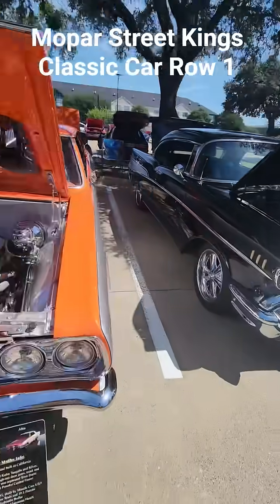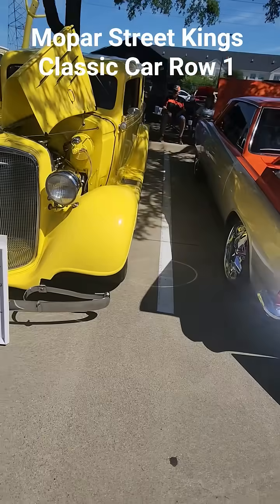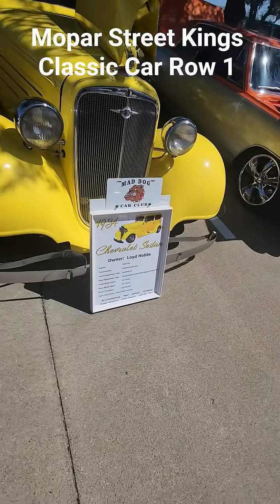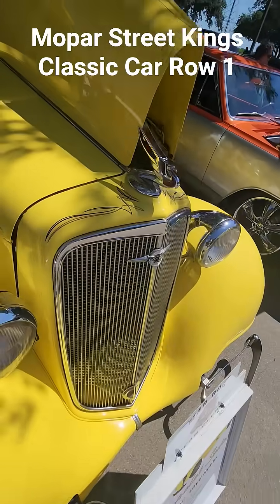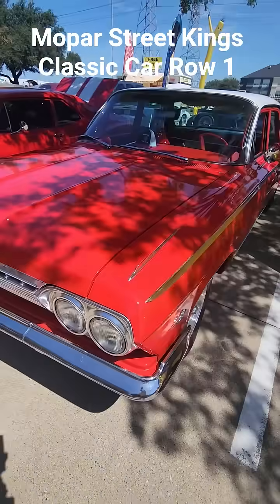Hey folks, we're just gonna do a parade here, see what we get. Got a 1934 Chevrolet sedan. Beautiful. Look at that paint job. Look at that pinstripe. Look at that hood ornament. Wowzy wowzy. What do we got here?